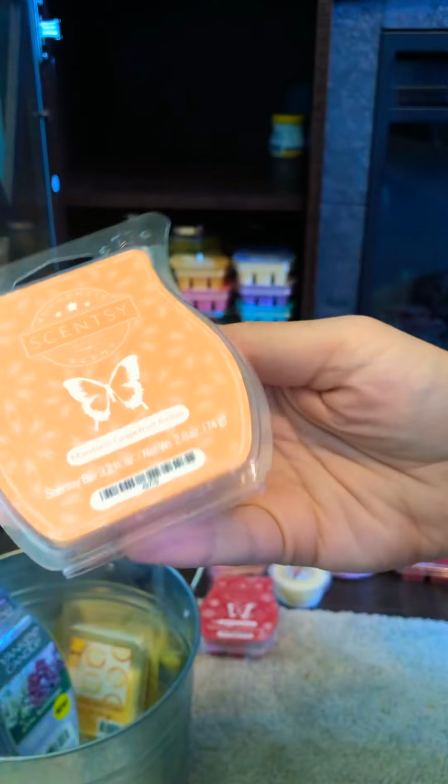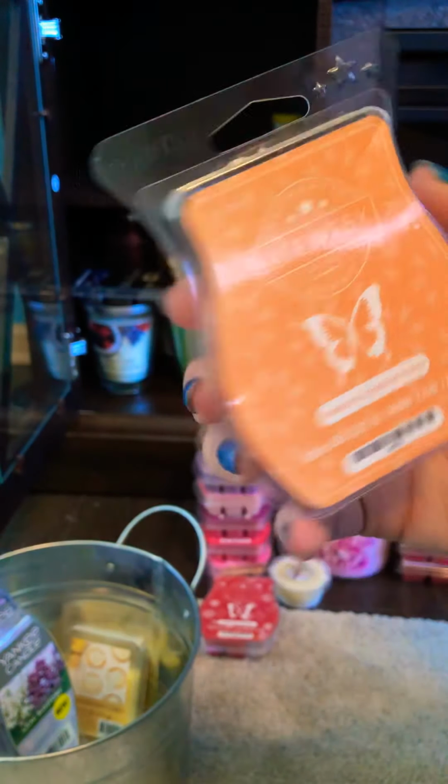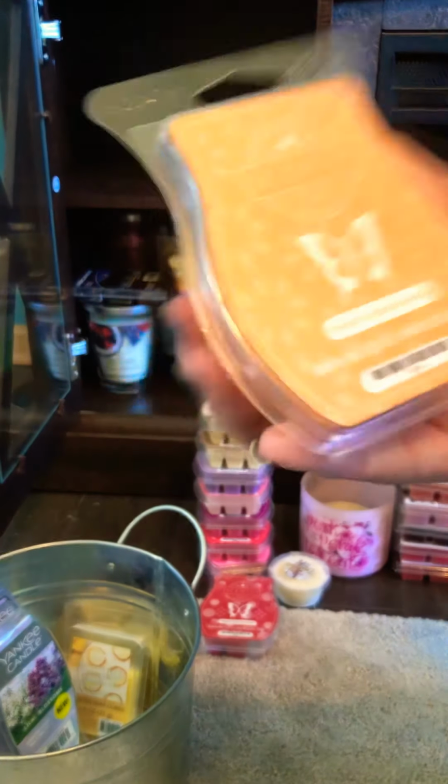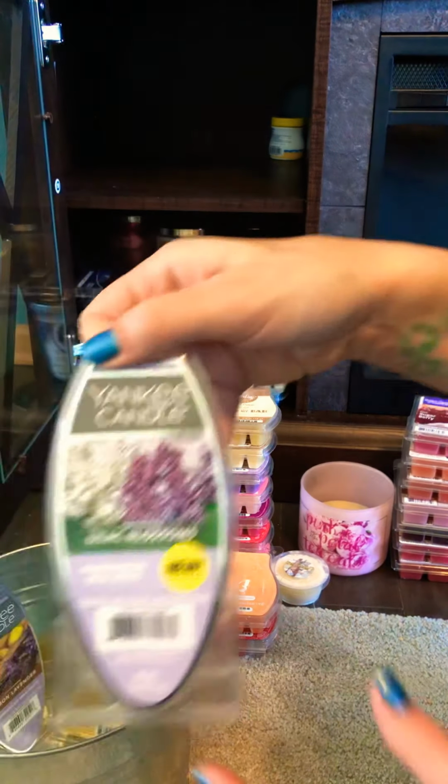It is, again, a very light scent, at least in my house, so it's not the best performer for me. It's definitely pretty, and I might actually finish this off in my bedroom, which is just a touch smaller than my great room in here. So there's that one. A couple of Yankee Candle wax melts.